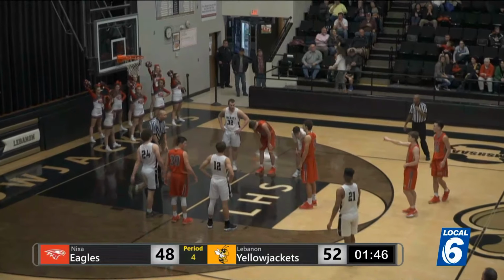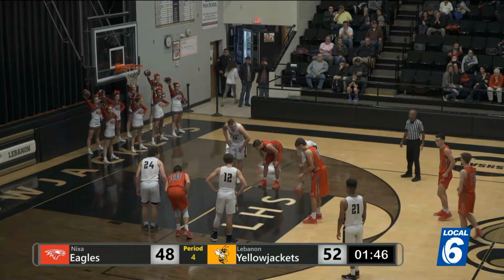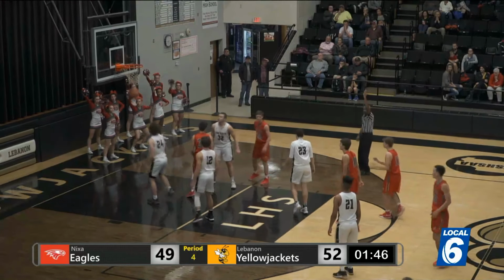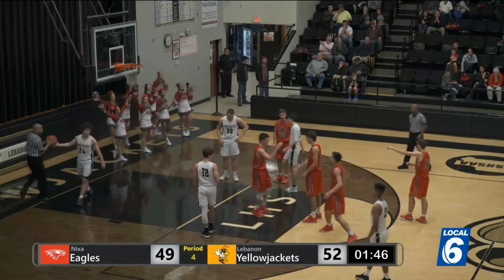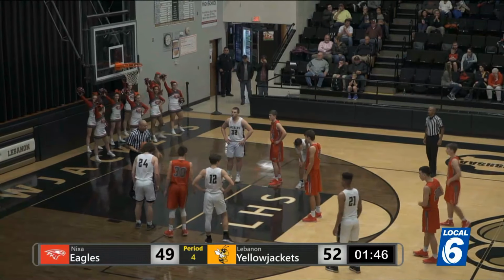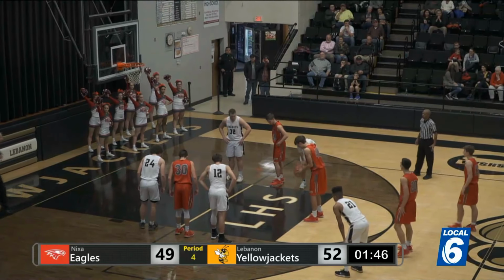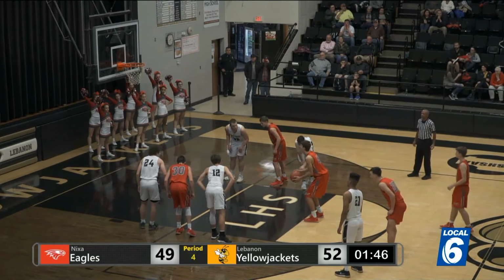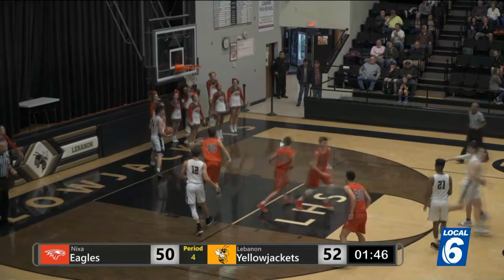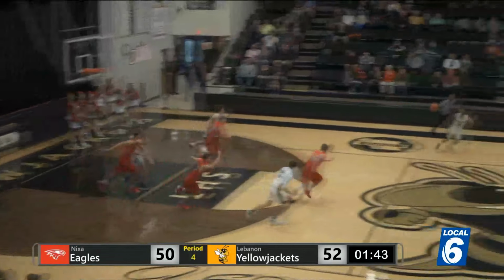And Roman will go to the line where he's 6 for 8. He has 10 points in the ball game, 6 of them from the free throw line. And he hits the first one. Second one is up and it's good. He's got 12 points, 8 of them from the free throw line. It's a 2-point ball game.